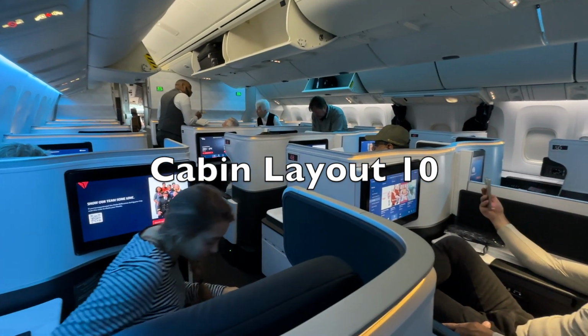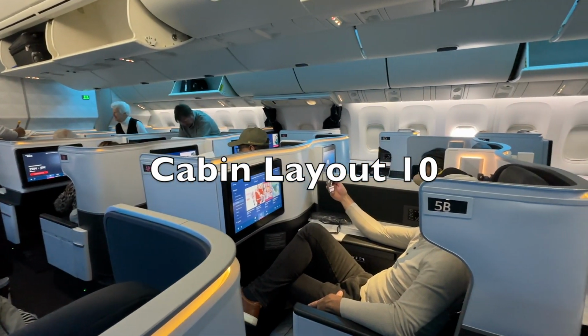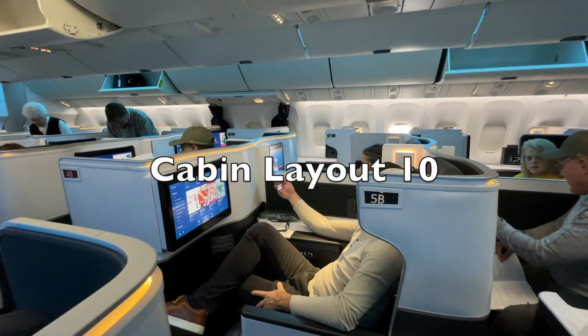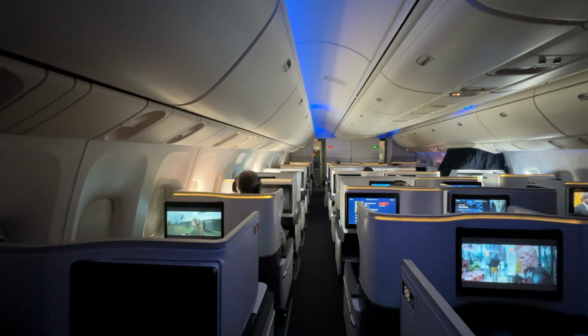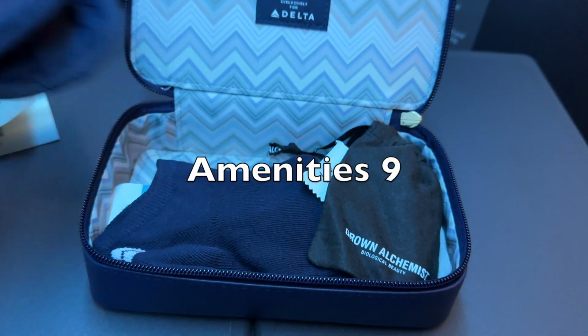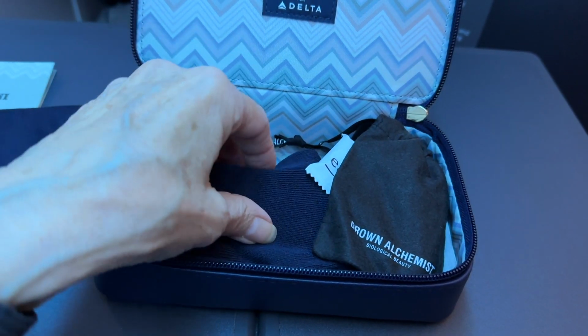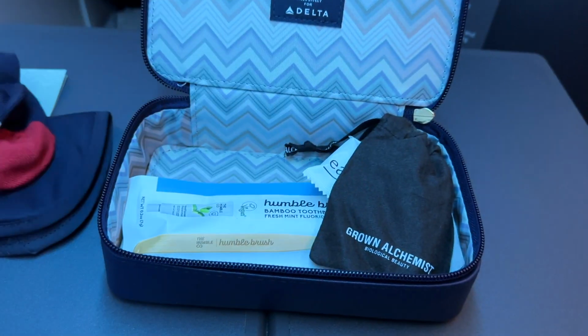Cabin layout, 10. The cabin felt very open with somewhat high ceilings. Everyone in business class had access to the aisles, which was great. The privacy was better than on other Delta One flights. Amenities, 9. All the amenities were fine. There wasn't necessarily anything special, but they did provide a large pillow and both socks and slippers.